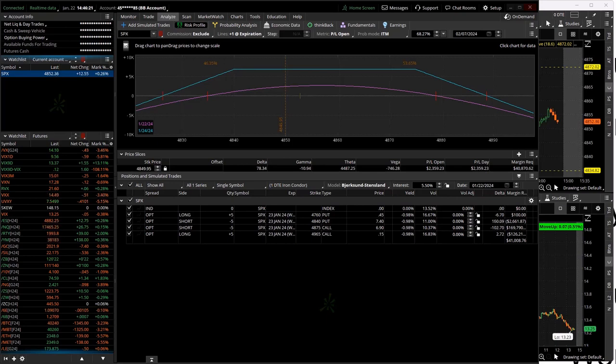Morrow, Dick K posted a 3DTE QQQ backtest a while back. I don't know if you looked at that. There's the QQQ one.